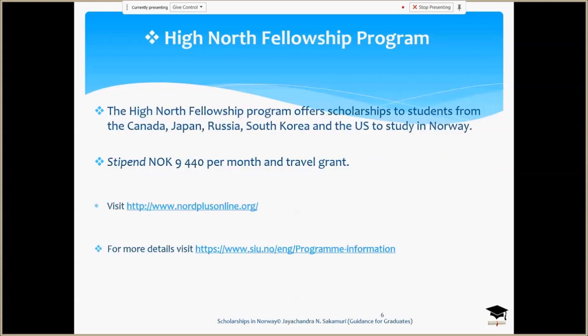Now coming to the High North Fellowship programs. The High North Fellowship programs offer scholarships to the students from the countries Canada, Japan, Russia, South Korea, and the US who are willing to attend the institutions in Norway as part of their higher education. The program is funded by the Ministry of Foreign Affairs.